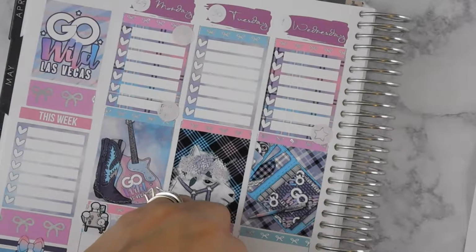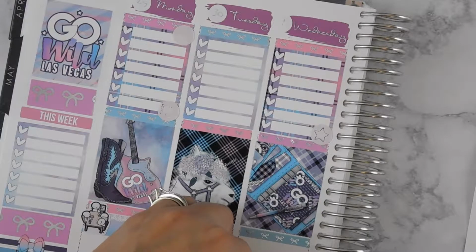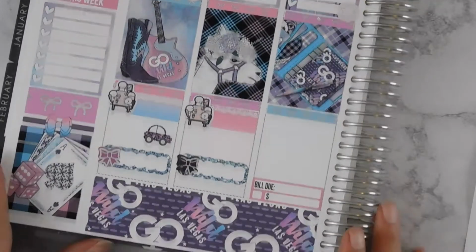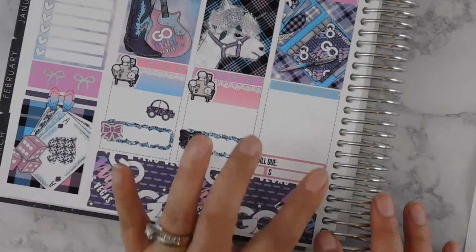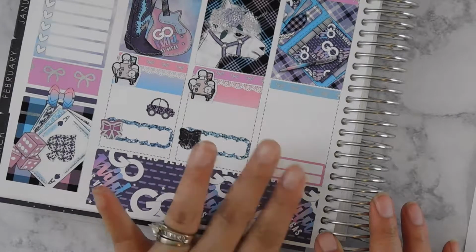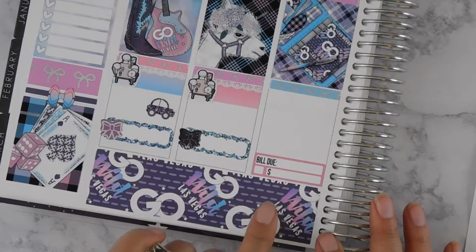I'm only going to use one sticker, and I'll write them all down. Oh my god, why am I so out of frame all of a sudden? So I'll just write them all down right there. But that is all I have set for Wednesday.